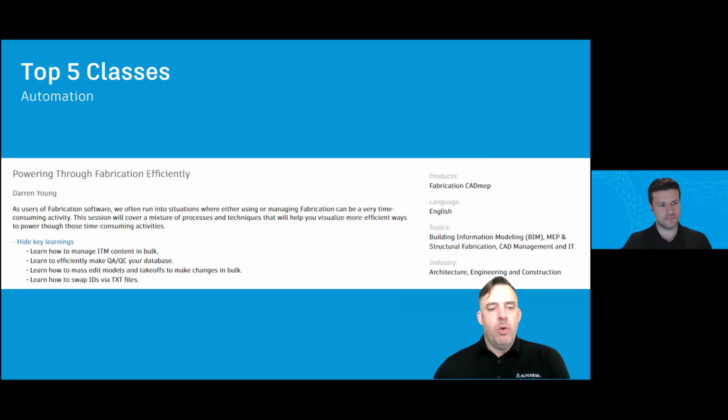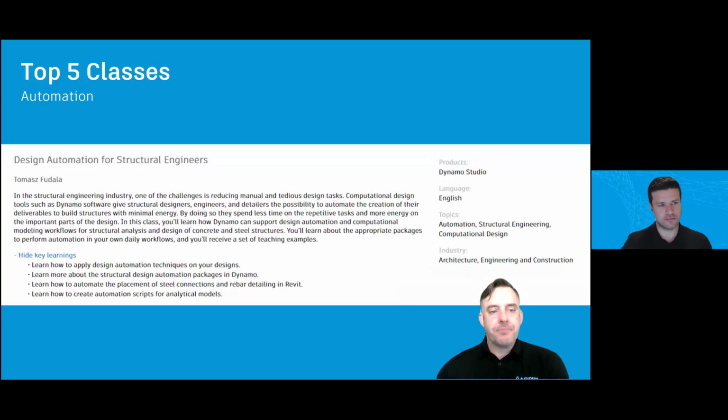I've taken a small extra class here called Powering Through Fabrication Efficiently, using the Fabrication CAD MEP products. I've not seen Darren speak before, but this definitely looks like a class that I'd like to go and see. Knowing how to utilize and manage the ITM content for Fabrication CAD MEP is obviously relevant both to the fabrication side of things, but using those fabrication parts in Revit as well. So again, definitely worth checking this one out.